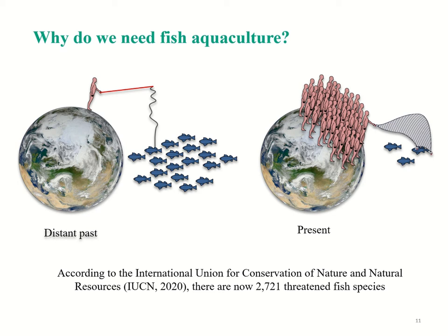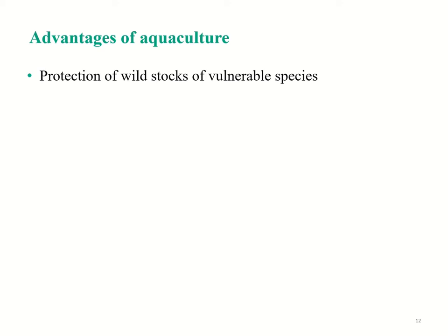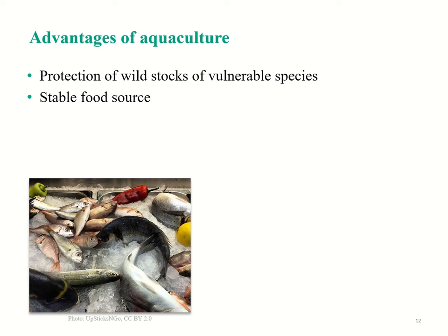And according to the IUCN, there are now 2,721 threatened fish species, and it is expected that we need aquaculture to preserve species that are not only in high demand for food, but also others to be protected, so that we can leave the wild fish alone. There are several advantages of aquaculture. One is the protection of wild stocks that I just spoke about. And of course it gives a stable food source. It's a reliable source of affordable animal protein. And global demand for fish is expected to double by 2050, and farmed fish can help meet that need.